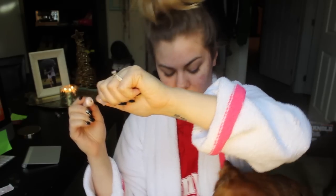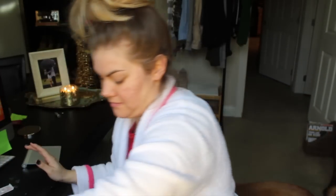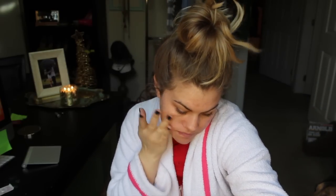See how dark that is? That's going to be way too dark on me. Chloe, off. It's going to be way too dark for me, but let's go ahead and give it a whirl. If I blend it out, maybe. Okay, let's see. Excuse me, Rocky. I need this. Okay, this one's very creamy.